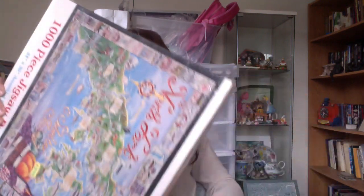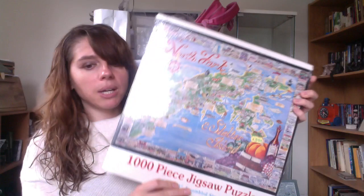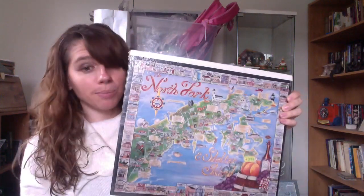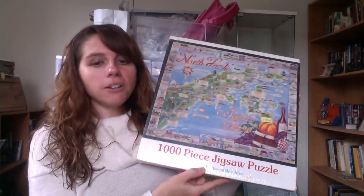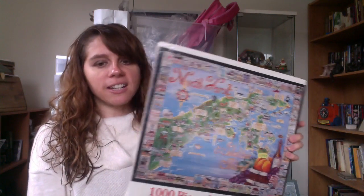I picked up this puzzle, which is sealed, so there's no need to count the pieces, but it's an older one. There's no barcode on it, so this will probably get sold on Etsy. Am I holding it the right way? Anyway, it's Long Island, I believe, North Fork and Shelter Island, and it's a map with various businesses on it, so that's kind of cool. Some of them, I'm assuming, are no longer in business, so that might make it kind of cool. It was $3.99. I will try and sell that on Etsy.